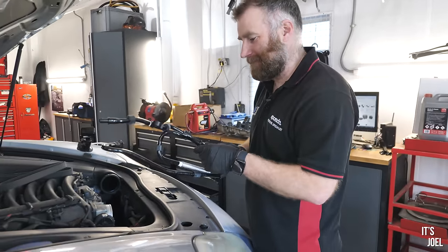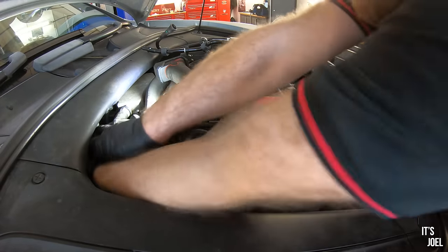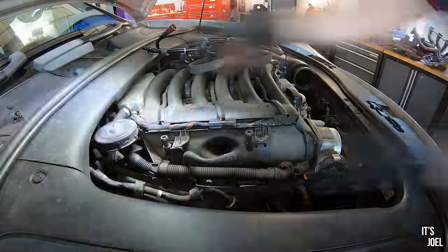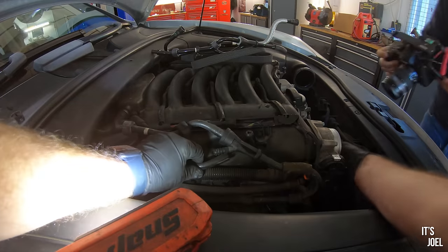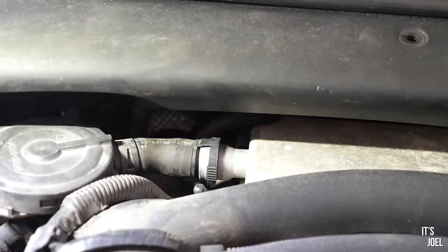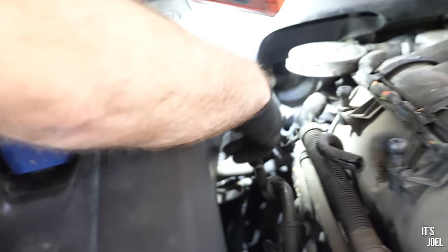Right, let's get started. Just a little bit of a bugger to get off. It's just that pipe connection down the back there. Obviously you've got to squeeze the two little tabs, it's basically the same connection as this one. So you've got to squeeze those two together and pull it off. But because it's down underneath, right underneath this thing.